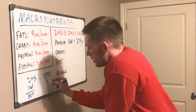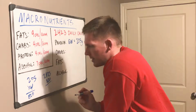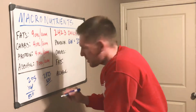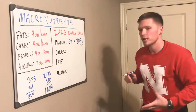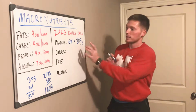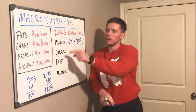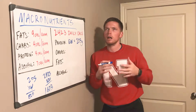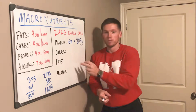So 2423 minus 820. What is that? 1603. So that means I have 1,603 calories left on a daily basis. If I hit my 205 gram goal, I have 1,603 calories left to fit into carbs and fats.